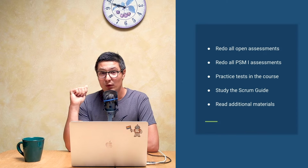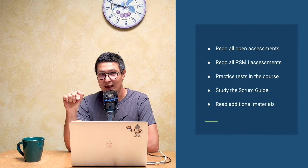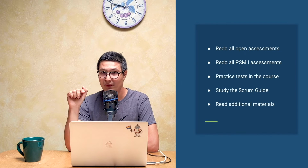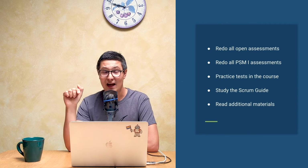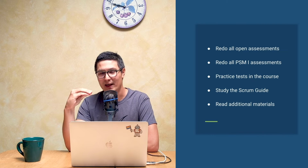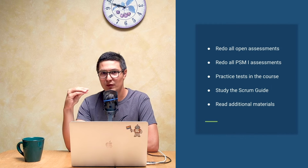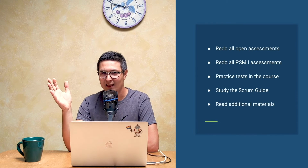Additionally, I recommend redoing all the open assessments, and you'll find a lot of other open assessments on scrum.org. Make sure you take all those assessments. They are from different topics. They may still help you understand Scrum and Agile overall. Also, if you had any courses or any assessments from PSM1, you should get a 100% score in those as well. So PSM1 shouldn't be a topic anymore. You shouldn't start your preparation for PSM2 if PSM1 is still not 100% sure.